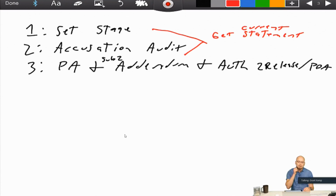And I don't know, the talking Grant Kemp little thing is right over my face. I don't know if that's something that can get changed easily, or dragged off of the screen or not.